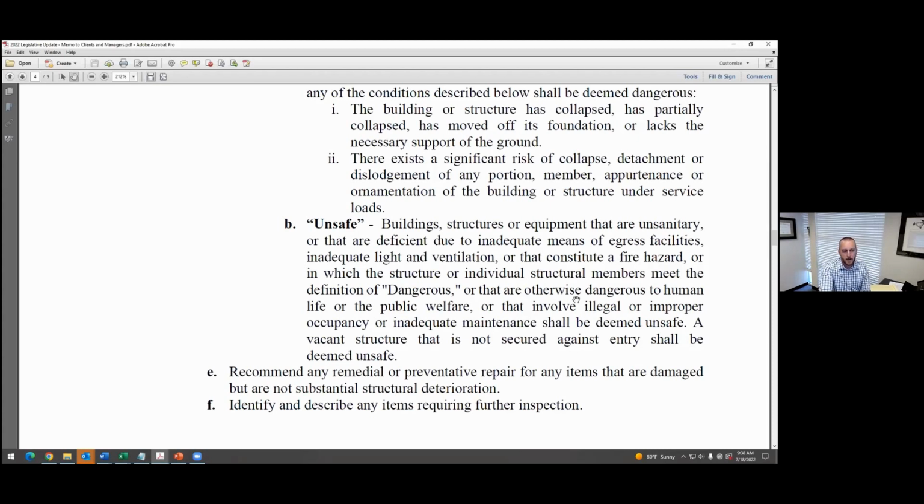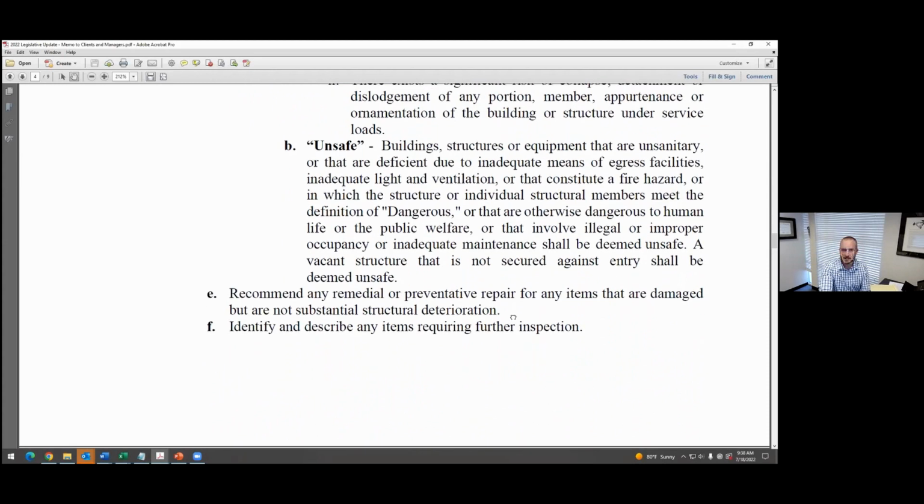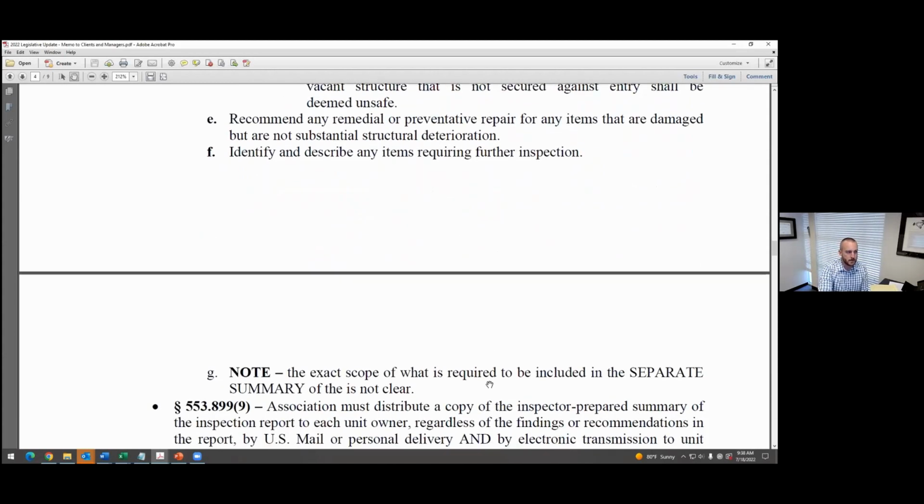So this is where the engineer or licensed architect is going to have to apply these definitions as part of their report. The report's also going to have to recommend any remedial or preventative repair for any items that are damaged but are not substantial structural deteriorations, and identify and describe any items requiring further inspection.